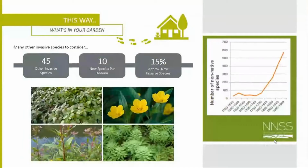So looking at some of the other plants, what's in your garden? Well, there's loads of invasive species out there now. The Wildlife and Countryside Act covers about 50 plants. A lot of them are aquatic and don't cause problems with construction, but would cause other issues where they're present, because they're ecologically a problem.